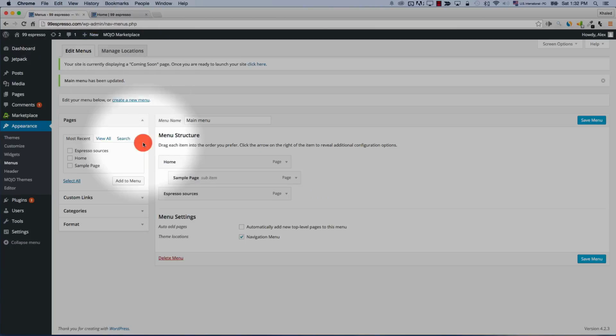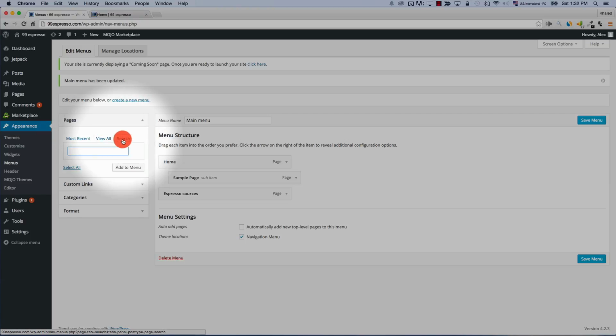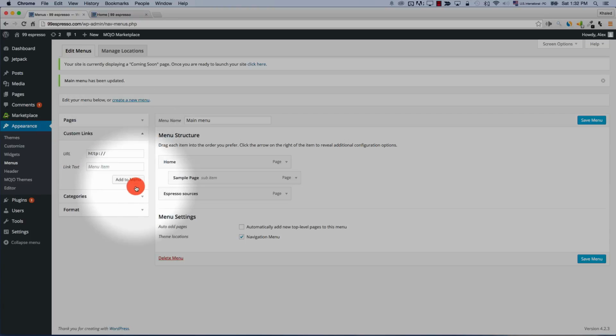Let's come back here. Now this is how we add a page. Usually WordPress will display the most recent pages here, but you can also click here to view all available pages if you have a lot of pages, or even search for a certain page. Then we have custom links.